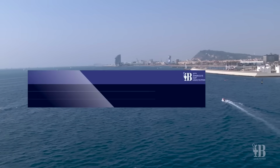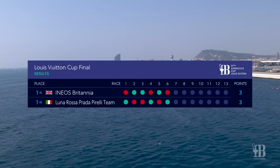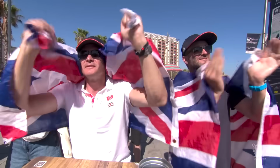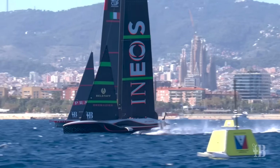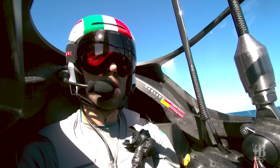After a series of close duels, the first to 7 final is still drawn. It's 3-all. Both teams are desperate to fulfill their destiny and pinch the old mug off the Kiwis. But first, they have to win the Louis Vuitton Cup. Talk about a dust-up. Who'll break the deadlock?